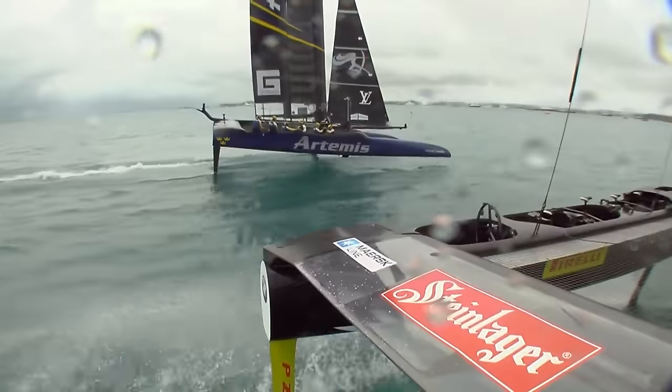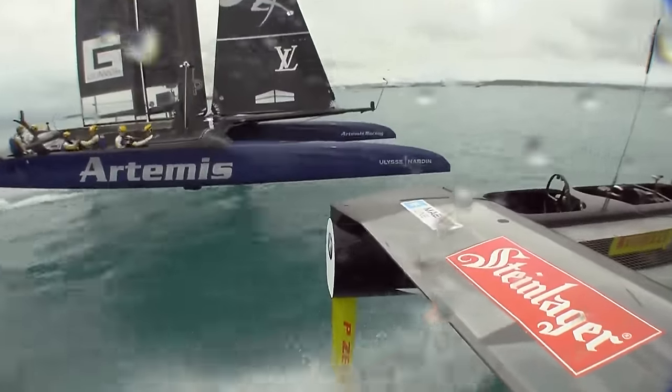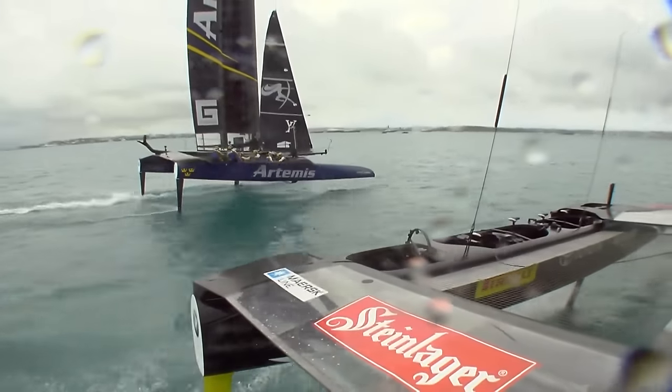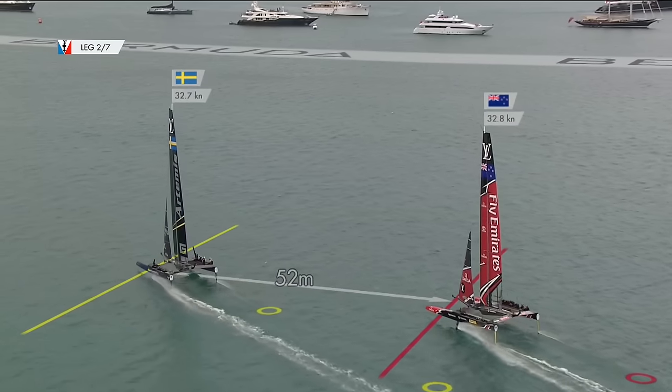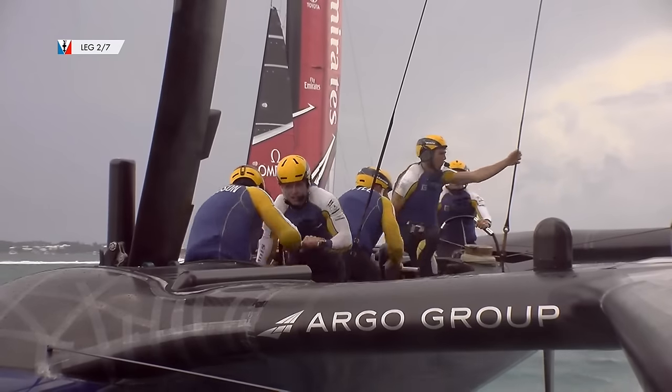Let's turn it into something if you're a Swedish fan. Little luff here. Here we go. Come on up. Get out of the way. Artemis is the leeward boat with an overlap, which means they are the right-of-way boat. Both boats did exactly what they had to do. Artemis could give them a little luff, but the Kiwis stayed out of the way. No harm, no foul. Race on.